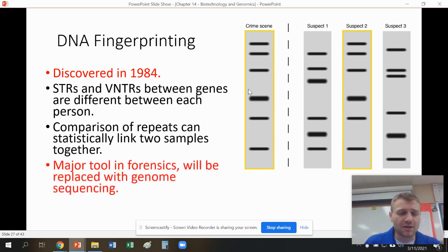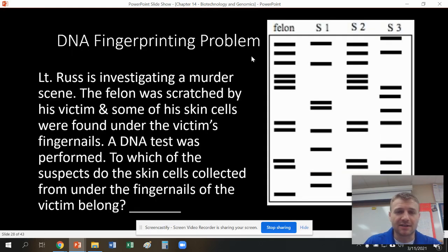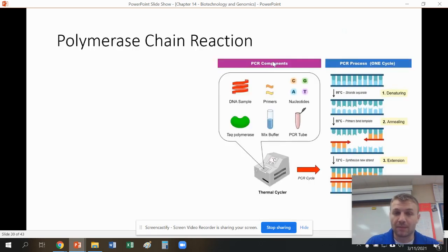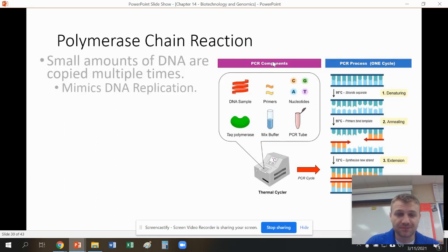There's a couple questions here that I'll go over, like a couple example problems, but this is pretty basic. Now, the only thing that I add here is that you share these repeats with your parents. You get them half from your dad, half from your mom. So you're going to have half of them in general from each side. So you're going to look a little bit like your mom's and a little bit like your dad's. But it's still unique to you because the likelihood of you having the same repeats as somebody else is like one in billions and billions and billions.